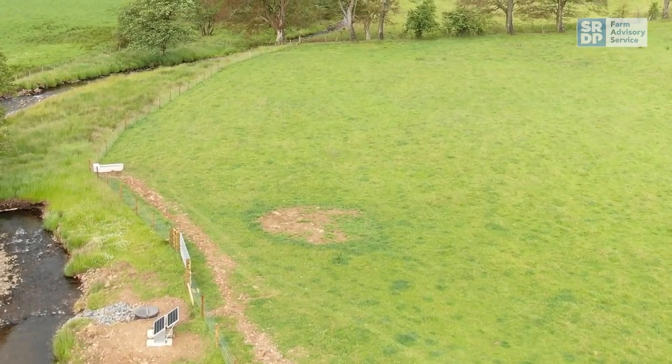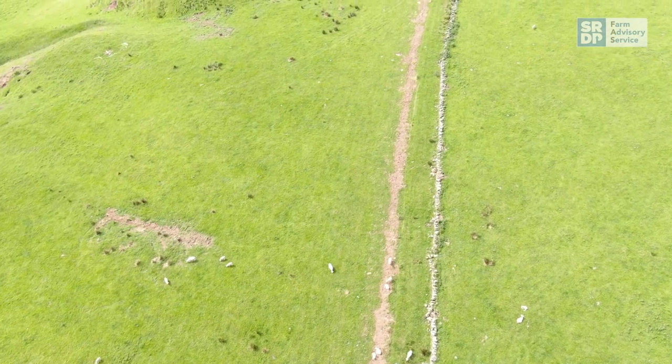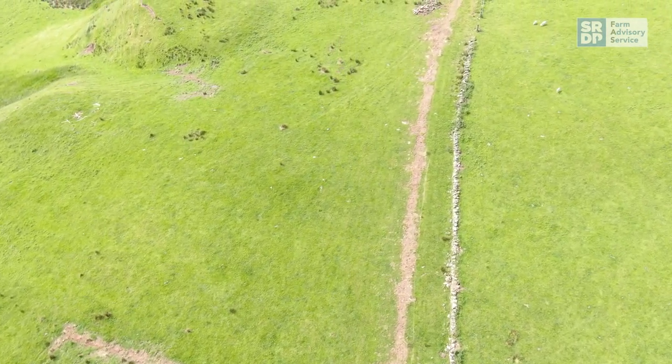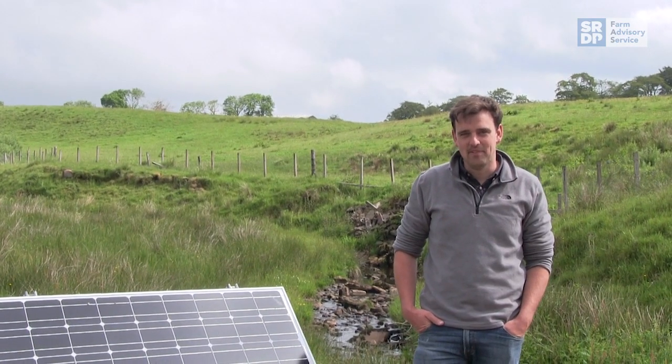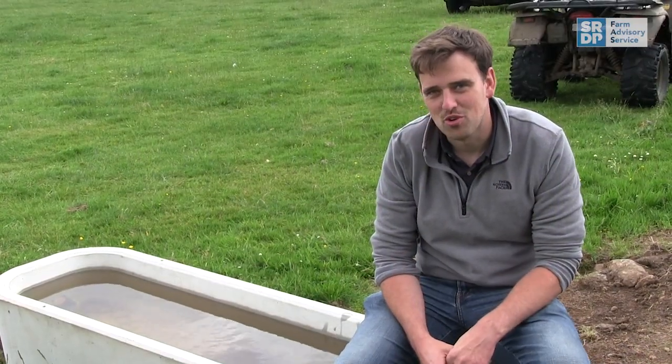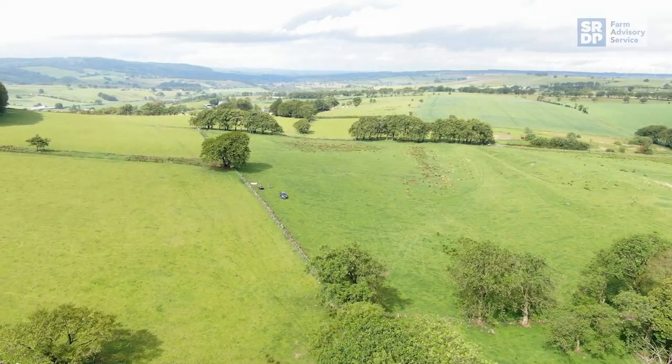We installed it a couple of weeks ago and we're just coming up to the longest days. Ideal time in the year for solar power. As I say, so far it's working really well and very much going to plan. So this is the highest up trough that we're pumping to. It's about 50 metres above the pump station down here.